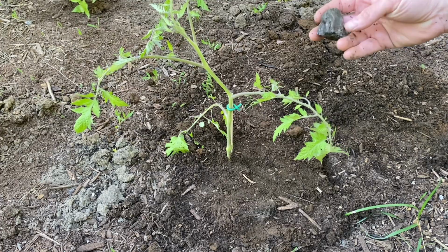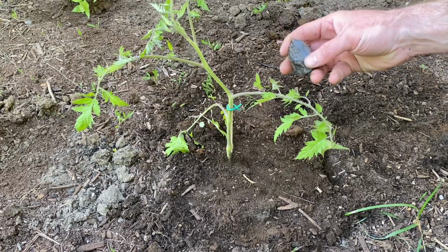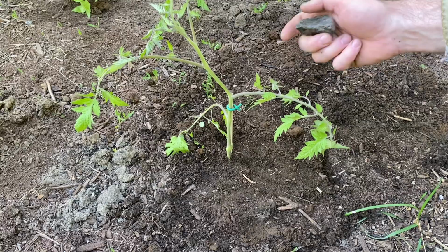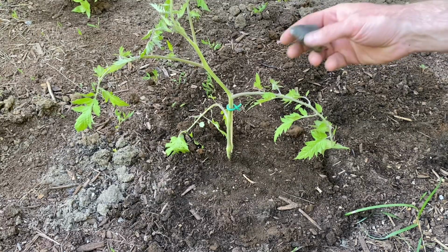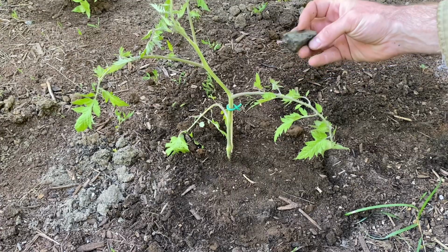more water and food. Sorry, I got distracted by this nice little rock here. It looks like a little mica. Haven't seen this before. I might have to leave this in the garden. Make it be like a little treasure hunt so we can find it. That's really cool, isn't it?